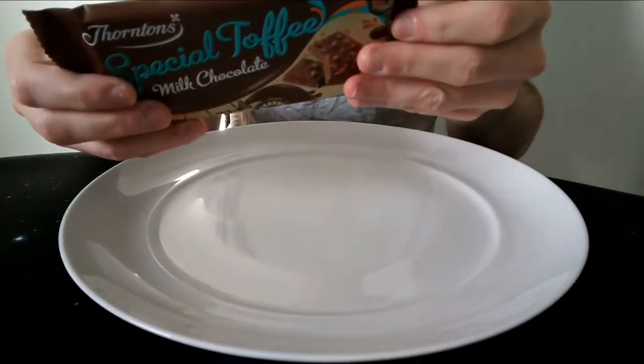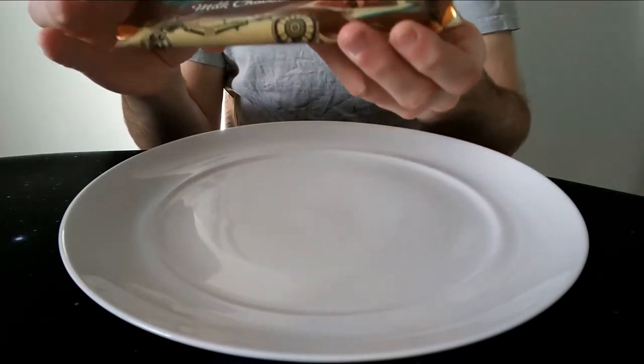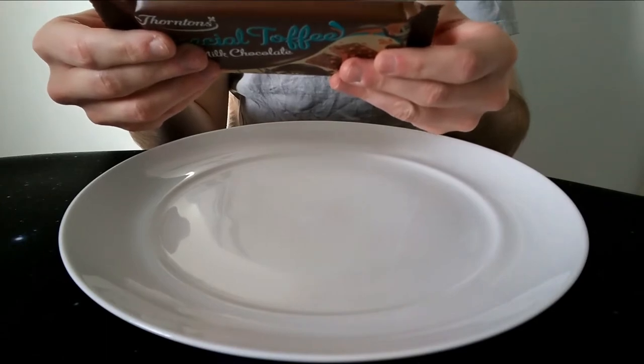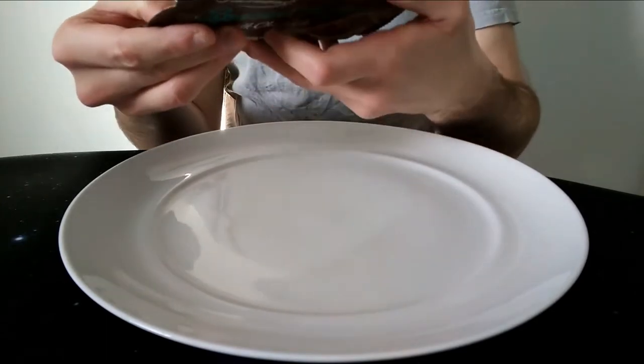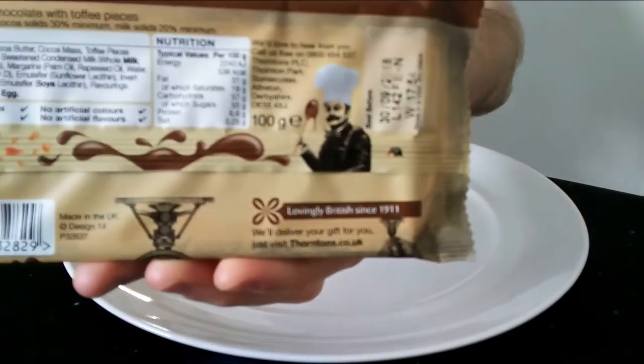So we've got Special Toffee. It says toffee-flavoured milk chocolate with toffee pieces. So they've been very clever here. The chocolate itself is toffee-flavoured, which I like. I'm excited about that. It says lovingly British since 1911 there, which is nice.